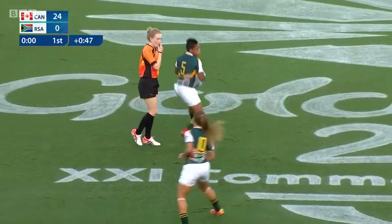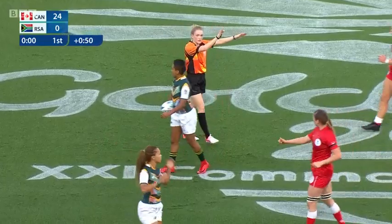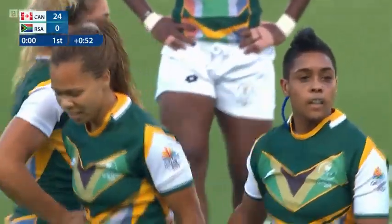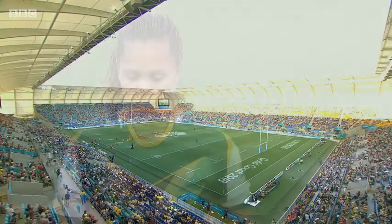That knock-on. Oh dear. That's a rather sorry end to the first half. Matthias Simmers with the knock-on and the oath. And that is half-time and a dominant first half by Canada.